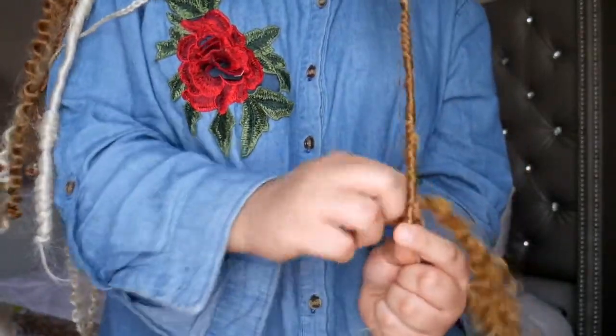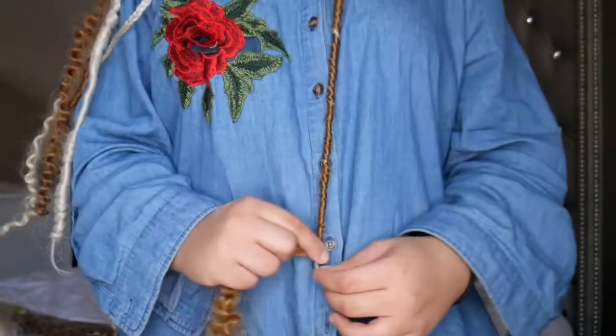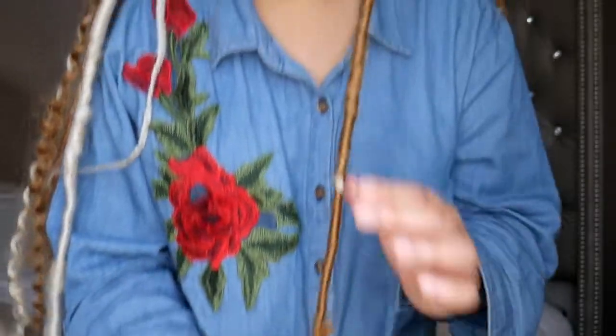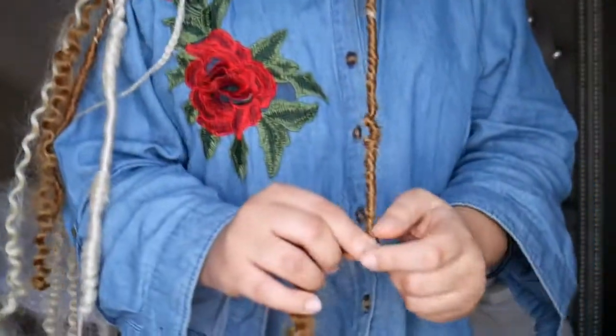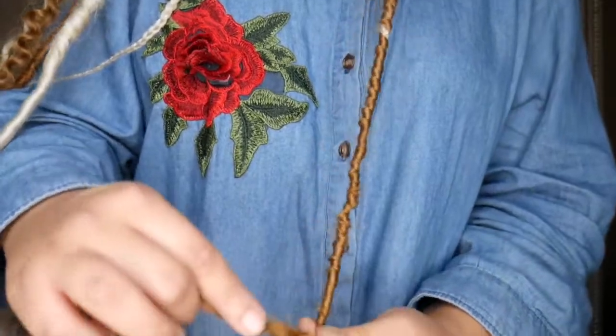So I'm about to stop right here. So now I'm stopping. This is where I want my faux lock to end. This is how long I want it. So to secure it, because it's starting to get skinny since I didn't double the hair, I'm going to go up the hair again. So I'm going to go up the lock.